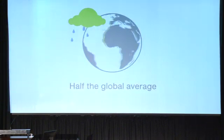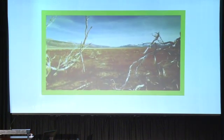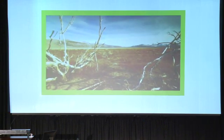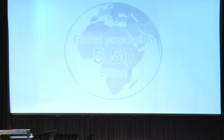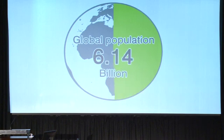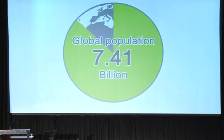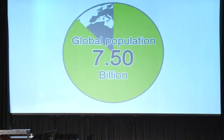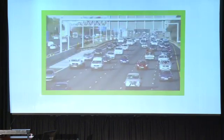Average rainfall in South Africa is half the global average, and more than 80% of available surface water is already being utilized. Pollution and the increased frequency and severity of droughts place further pressure on this resource. Global and national population growth figures mean increased competition and demand for valuable resources, further stressing our already strained reserves. Based on these drivers, it is imperative that initiatives such as RCP are undertaken to decouple population and economic growth from the demand for resources.